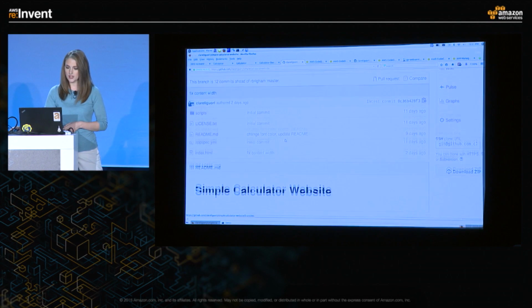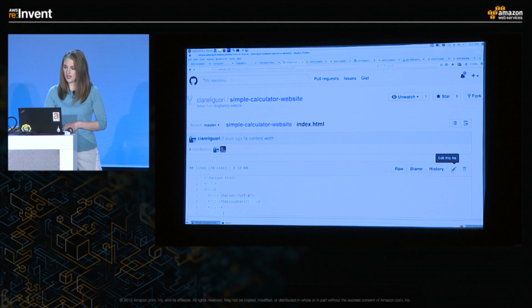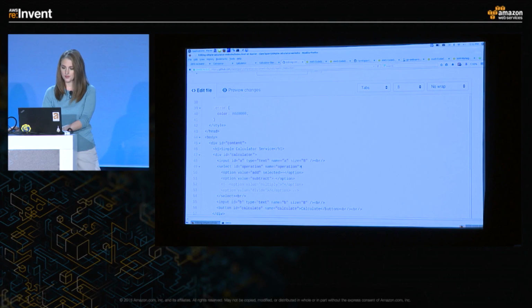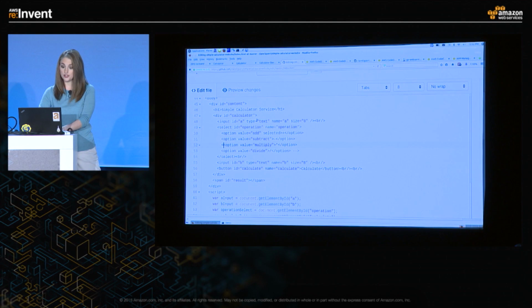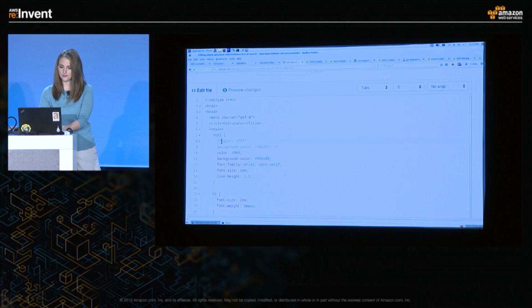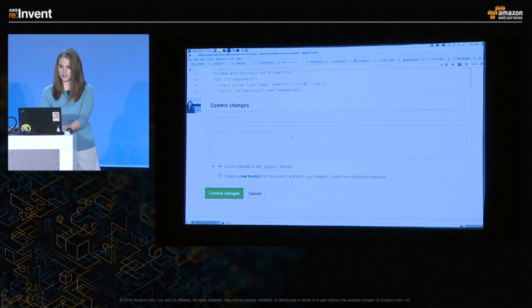So let's go back to the website. At this point, we're actually going to enable multiply and divide for our customers, because it's a new option in the calculator API. So we'll do that. And let's announce to our customers that we have a new feature for them. And then I'm going to change the font color and the background color, just so it's really clear to us which version we're running. And commit those changes.